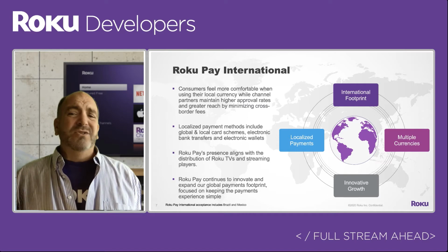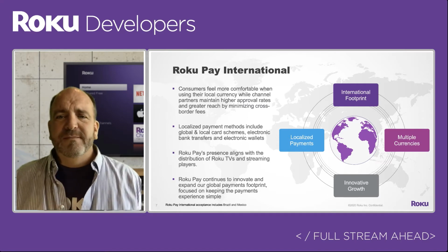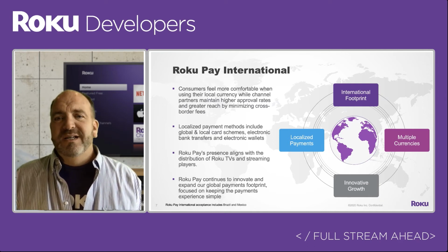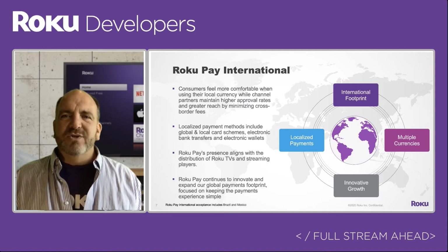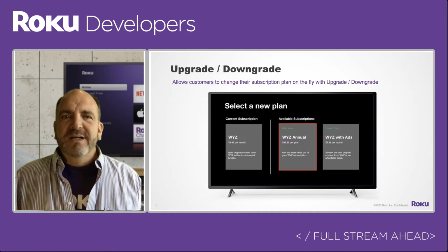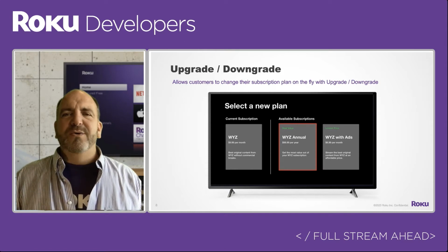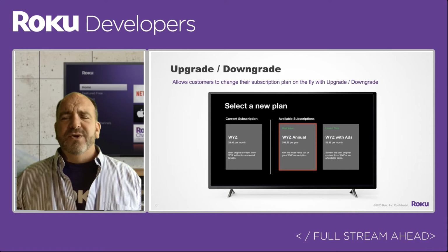Internationally, Roku Pay handles sales taxes and VAT, as well as currency conversions on your behalf. We will continue to invest in enabling local payment methods that enable the best possible streaming experience. With upgrade and downgrade, consumers can change their subscription on the fly, right on the Roku TV, upgrading to a premium plan or downgrading to alternatives.